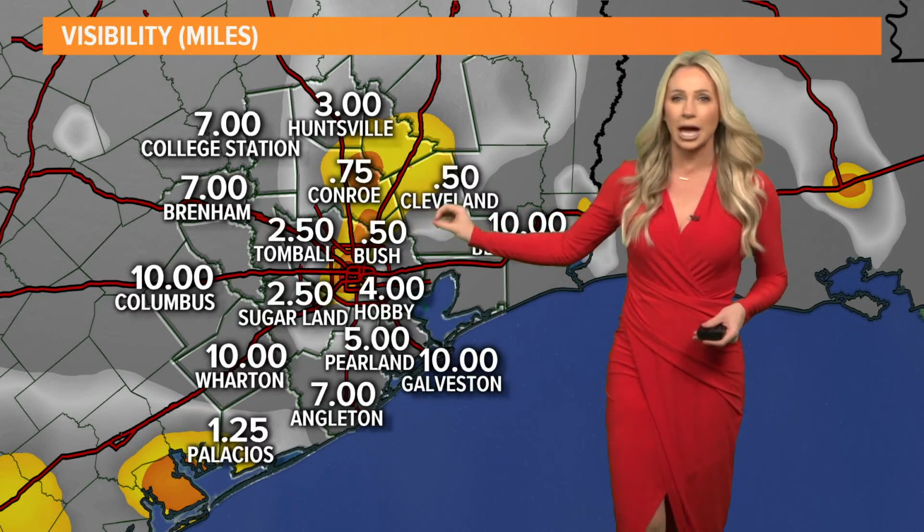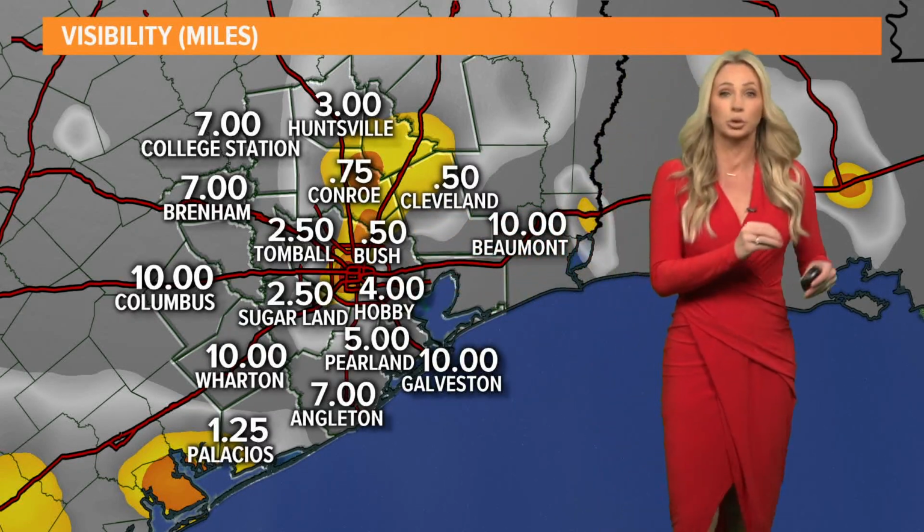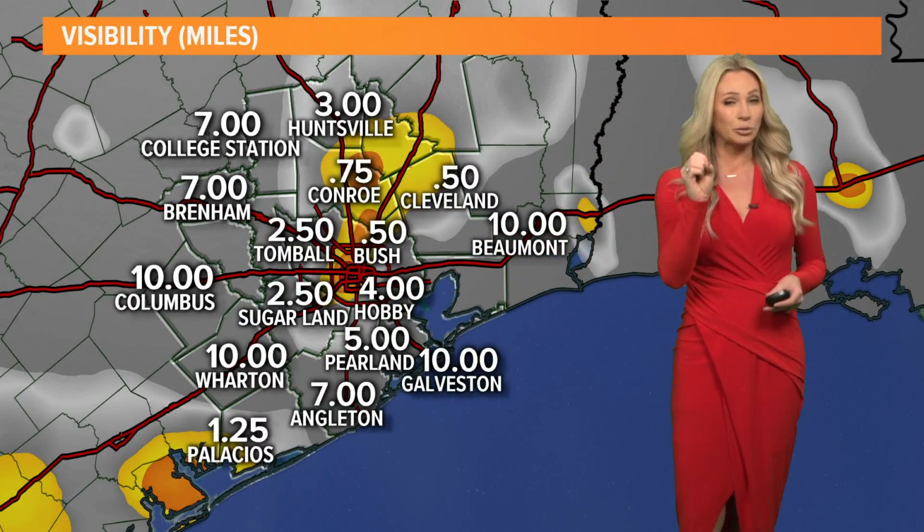Bush Intercontinental is down to a half a mile. Now, if that drops to a quarter of a mile or even 0, we'll have to monitor if planes are still taking off this morning. But otherwise, we're dealing with reduced visibilities. That is the case this morning over the Med Center.